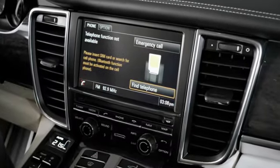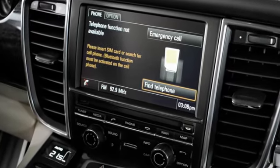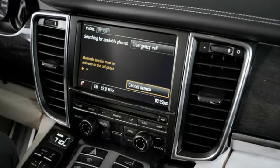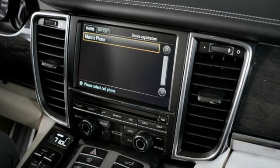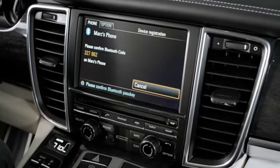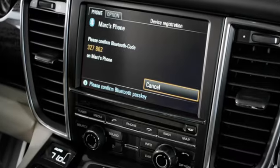To pair with the PCM, first make sure that the Bluetooth interface on your phone is activated. Use the Telephone Search option to start an automatic search for available mobile phones. Choose the mobile phone you want to connect to from the list. Then confirm on the phone that the Bluetooth ID in the PCM corresponds with the ID in the phone.